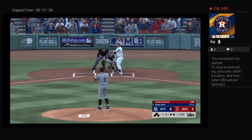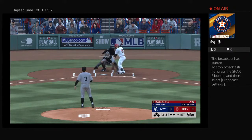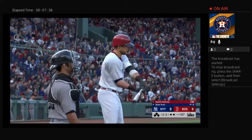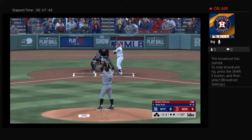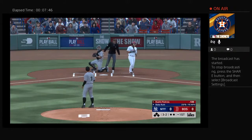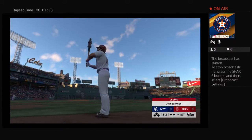Now another 1-2. 2-2 now. This is a fun guy to watch when he's up there. Really battles. Doesn't take any pitches off. He's a grinder. Always seems to make it difficult on the opposing pitcher. Fastball is outside, and it's full now. 3-2. Johnny Damon will be next.